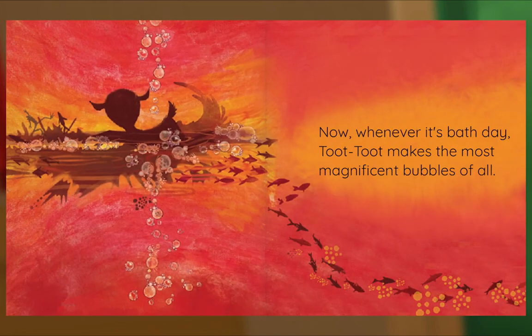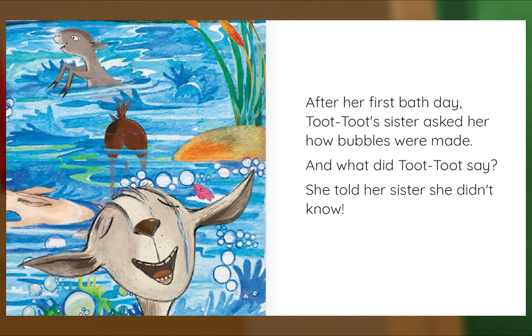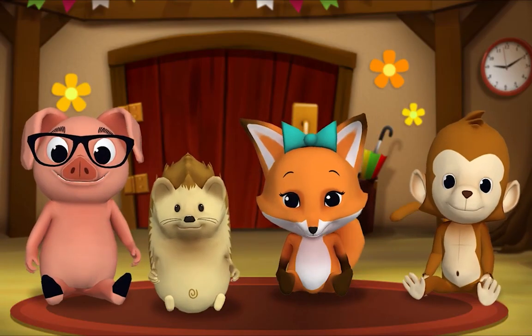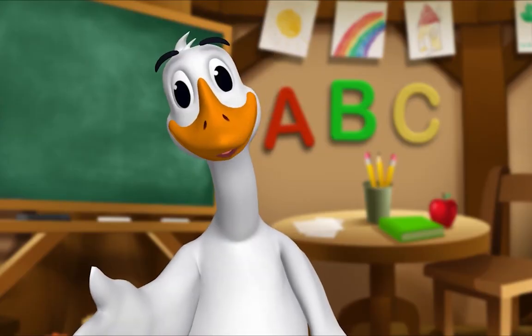Now, whenever it's bath day, Toot Toot makes the most magnificent bubbles of all. After her first bath day, Toot Toot's sister asked her how bubbles were made. And what did Toot Toot say? She told her sister she didn't know. The end. Thank you, Mr. Goose. Thank you for reading with me.